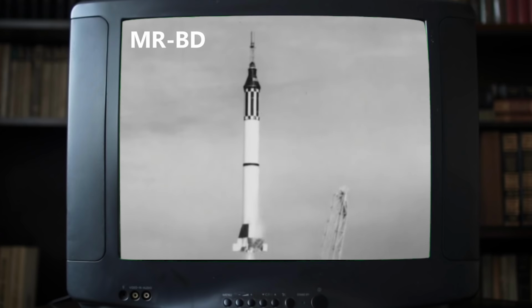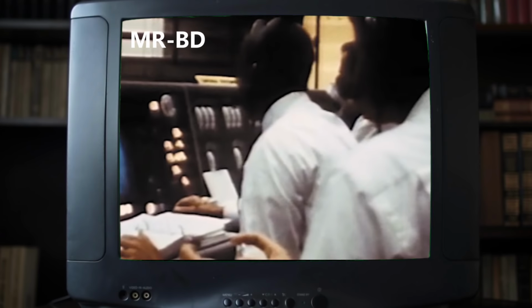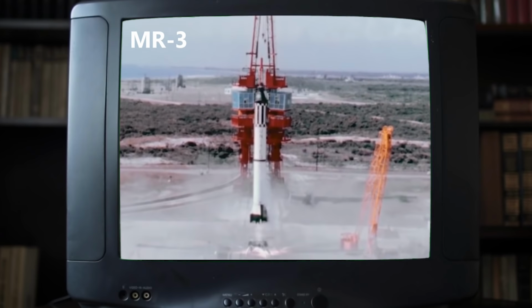So 340 pounds of lead-infused plastic was added to the interstage, as well as additional bracing and stiffeners. Without evaluating these changes, the rocket was then labeled human-rated, and Flight MR3 carried Alan Shepard into space. Ah, the good old days.